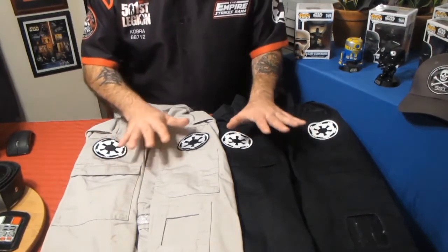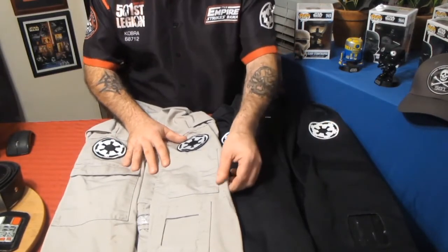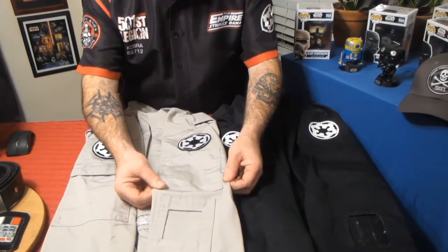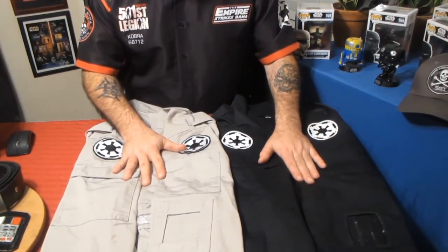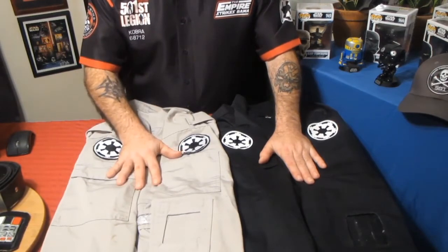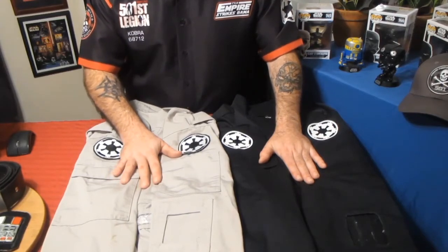A couple of the differences between the suits is, one, the material thickness. The Cosplay Sky is a little bit thinner than what the Wampa wear material is. They are both manufactured overseas from what I remember. Wampa wear is very, if you want one and they've got one in stock, get it.